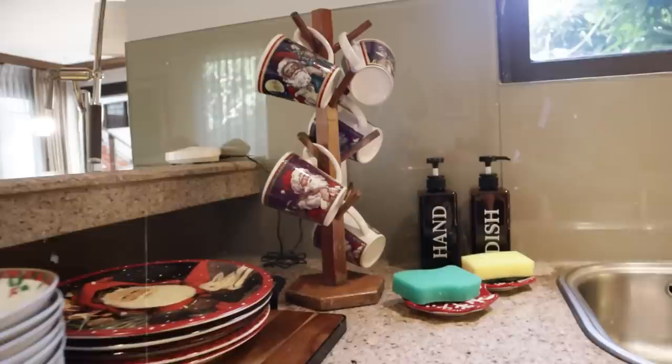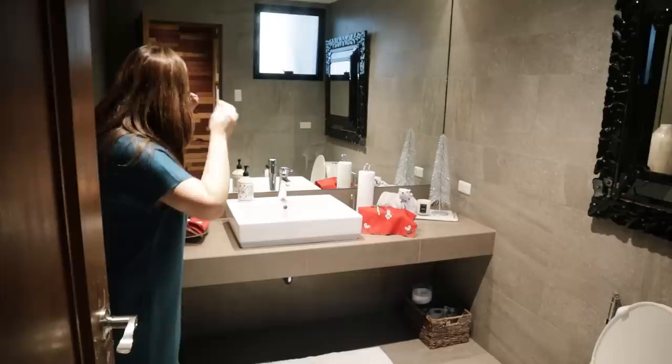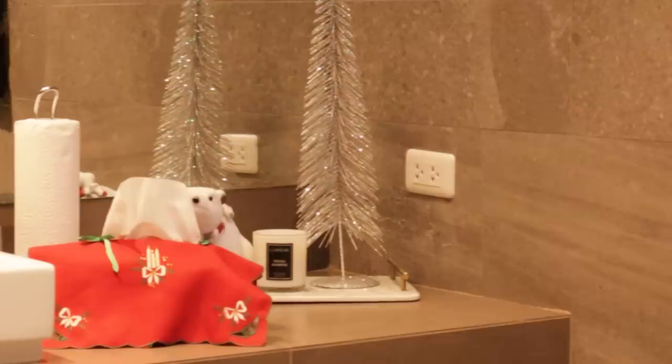So I think you've seen my banyo. It says joy and peace. My best friend's name is Joy. Okay, so we just have like a small area here. Siyempre, kailangan rin natin to. So our hand towels are still Christmas. And again, every single part of our home has to have the Christmas spirit.